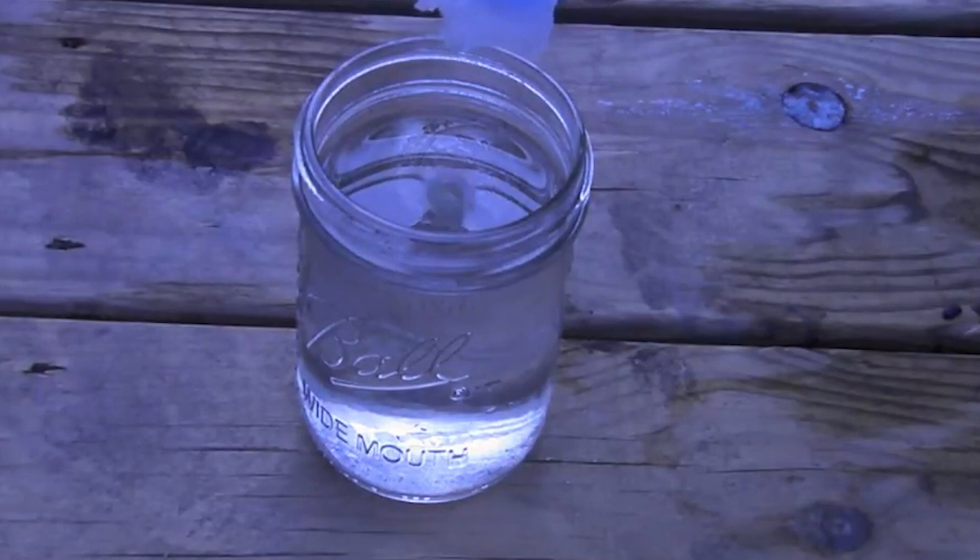Works like a charm. Now, after applying that bleach, let the water stand 30 minutes before drinking. But now it's important to do the sniff test. That's right. Sniff it. Does it smell like chlorine? Should have a little smell of chlorine.